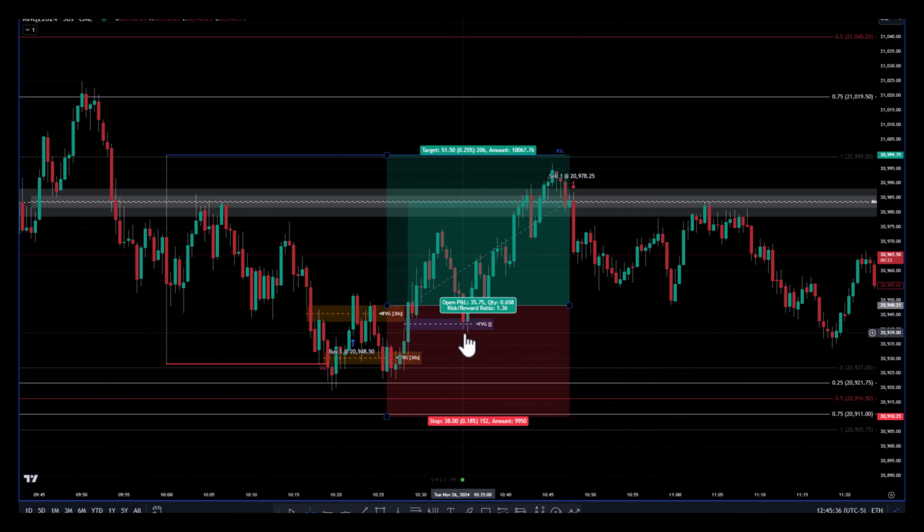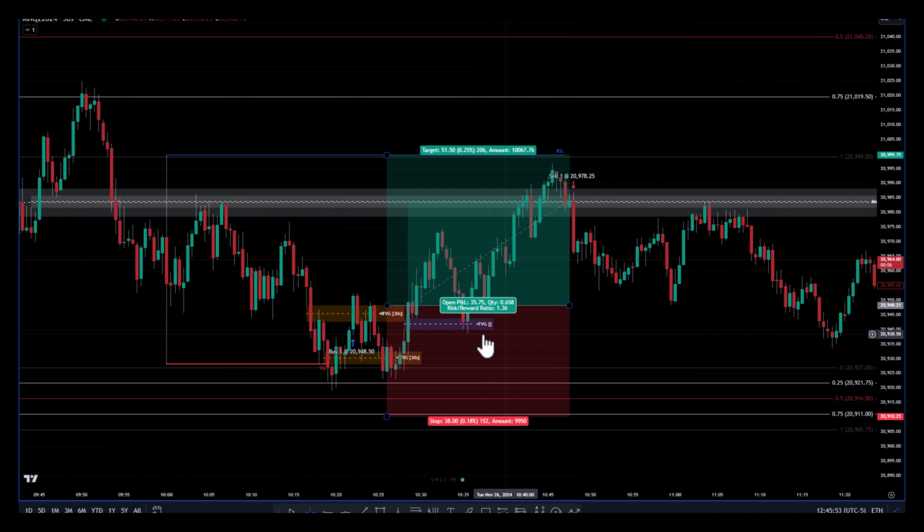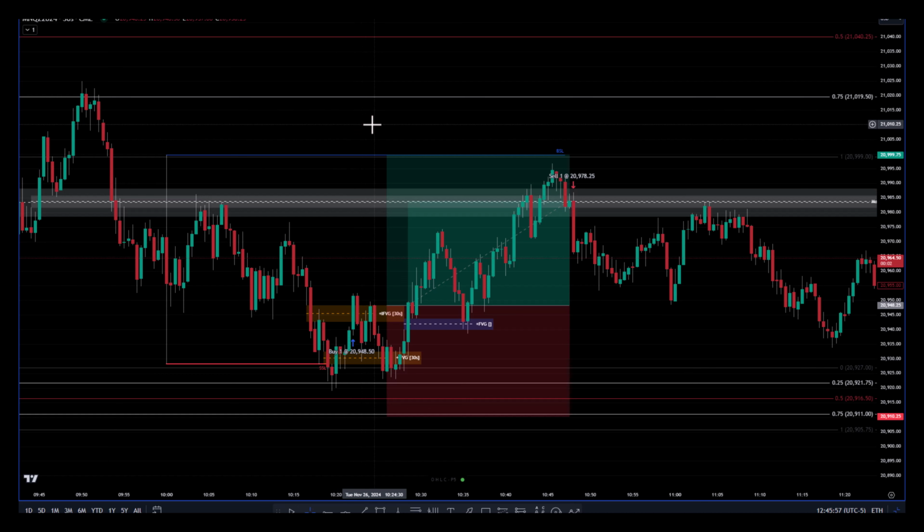Bulk below, wicks doing the damage, body's telling the story as always. Price ran up, just about took my target at 21,000 and came short. Then we started rolling back down. Since we closed below this first presentation, that's when I cut the trade off early. I didn't wait for it to get down to my stop, which was trailed up. And let me grab a screenshot that I had from inside my other system here.